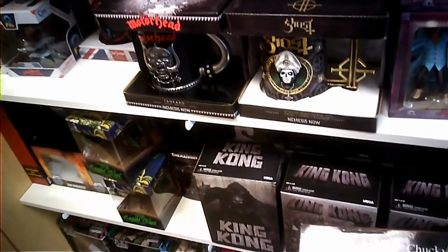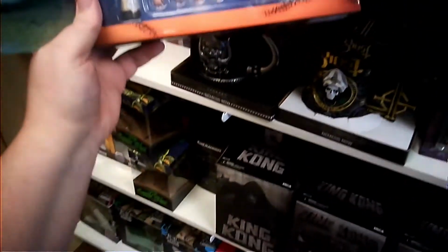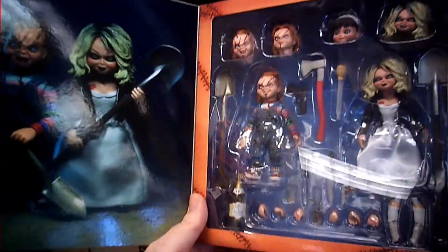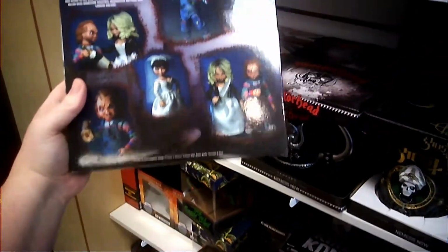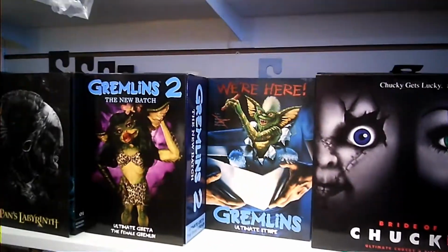I was checking out the Bride of Chucky 2-pack there, Tiffany and Chucky. I've got Chucky on his own. I don't have the Tiffany. The 2-pack's really nice, but it's gone up in price so much. It's kind of priced me out of that one. They wanted $72 for that set.